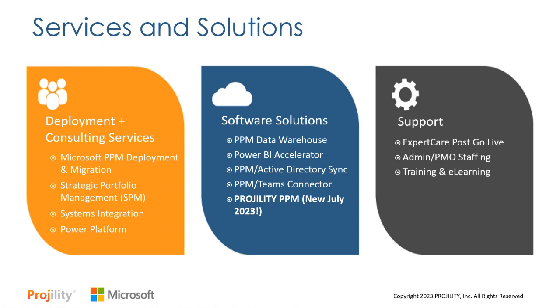Finally, Projility provides implementation support services, including expert care, designed to assist your PMO with gaining on-demand expertise on the solution supported. We have a full online automated e-learning offering that can improve consistency and adoption for your users of your project management tools.